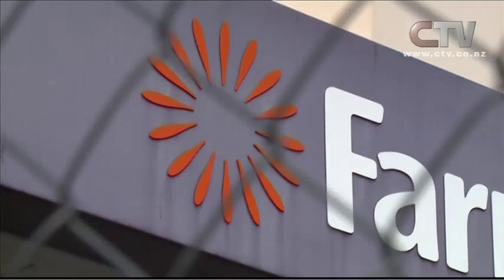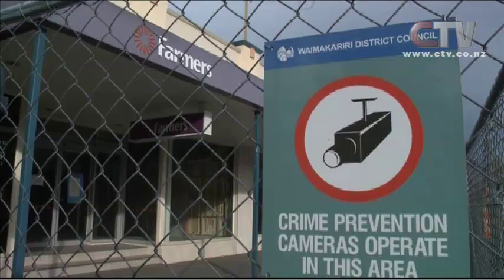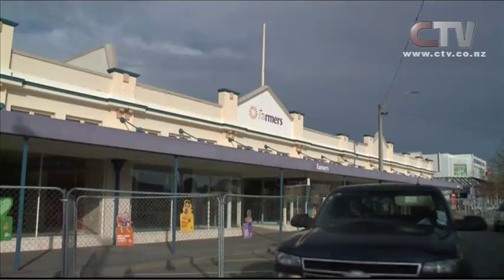Demolition of the earthquake-affected building is to start soon, making way for construction to begin. Joelle Batista, CTV News. And as a North Canterbury resident myself, I'd have to say I miss the Farmers, and I can't wait to see that damaged building come down and work to start on the new one.